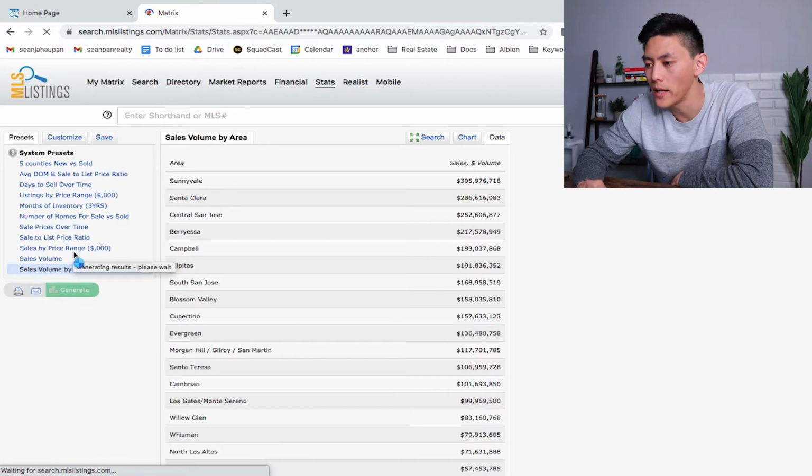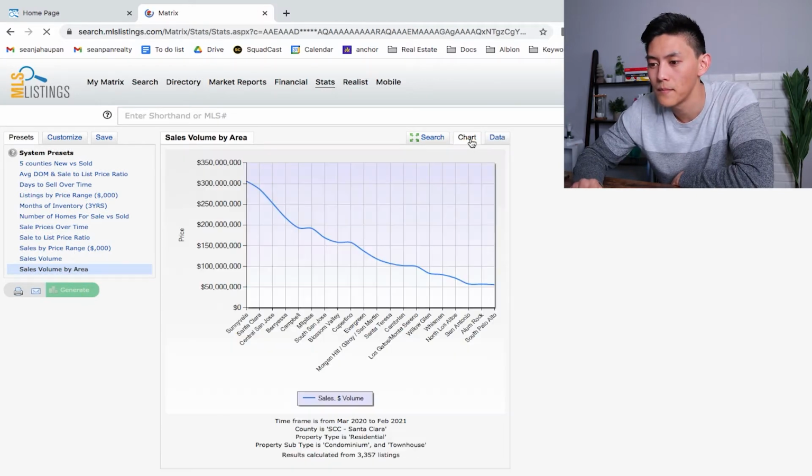So if we look at sales volume by area, it seems that most of the condos being sold are in Sunnyvale and Santa Clara, and on the very bottom it's going to be South Palo Alto and Alum Rock.